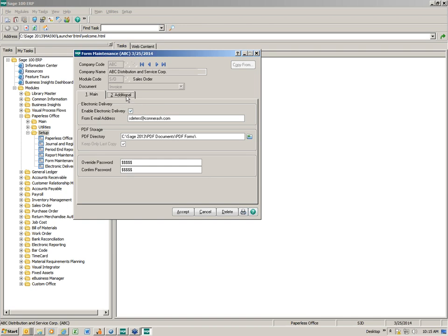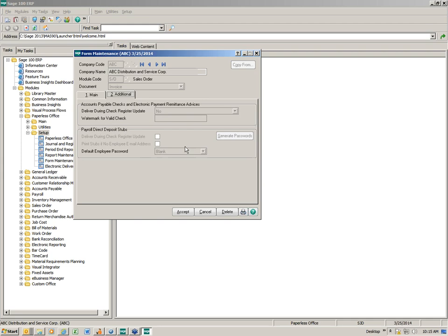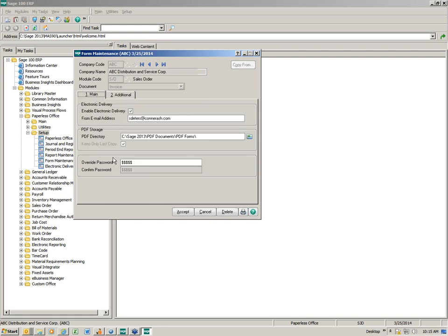You're going to notice there's an additional tab here, but I'm not going to talk about the additional tab today because this is based on AP checks and payroll check stubs. That's going to be another day, another Tech Tuesday. We'll go over those. Okay.